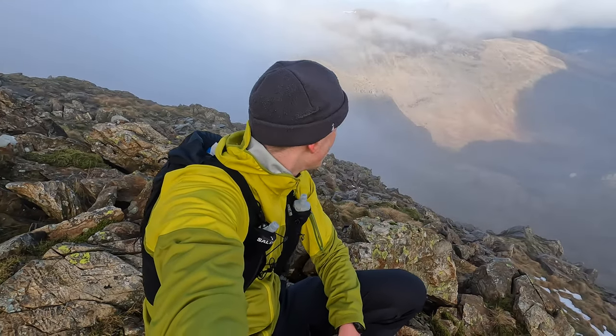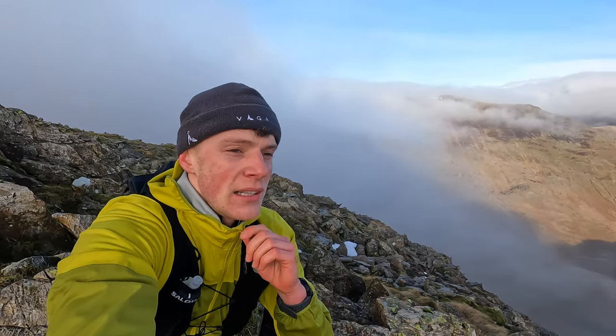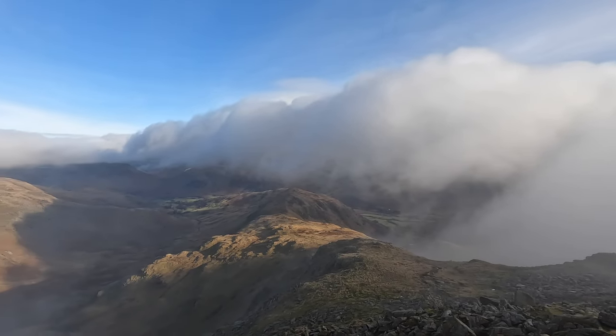Awesome, awesome route. I really, really highly recommend doing it, and I haven't even finished it yet. The Eastern Fells, I'm telling you, get yourselves up here. You won't regret it whatsoever. I absolutely love it. And just look at these clouds. Awesome.